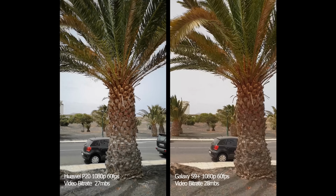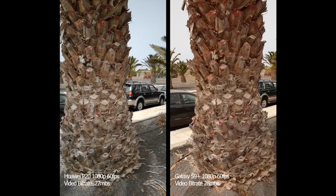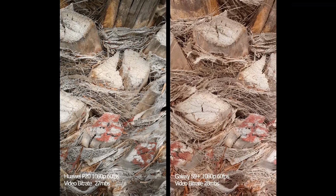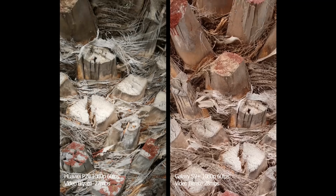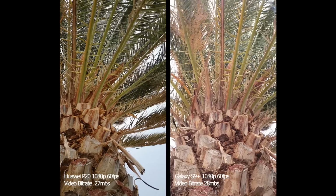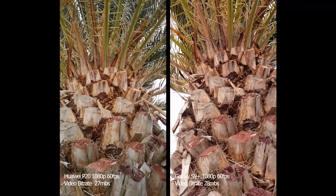But if we switch to 60 frames per second, straight away you notice a bigger difference. With the Huawei, as soon as you go above 1080p or 30 frames per second, you lose the video stabilizer, which is such a shame because I think the stabilizer on the Huawei is probably one of the best you can get. Again, the bit rates are very close at this quality, 27 megabits per second for the Huawei versus 28 for the Samsung.